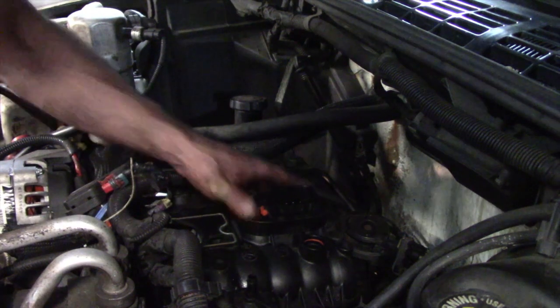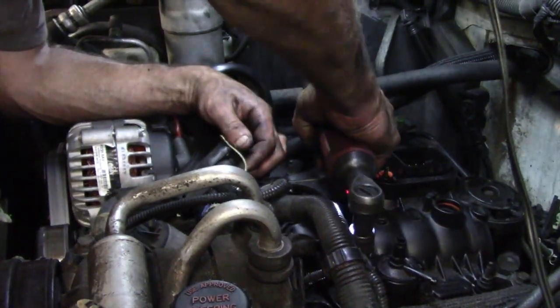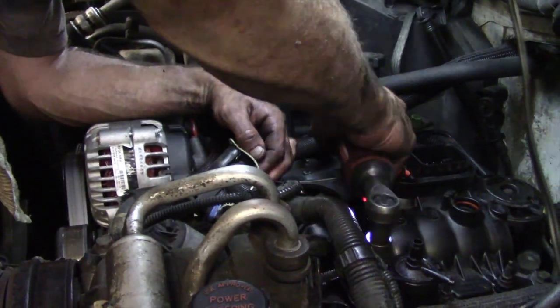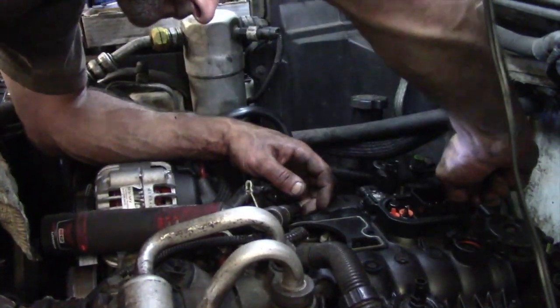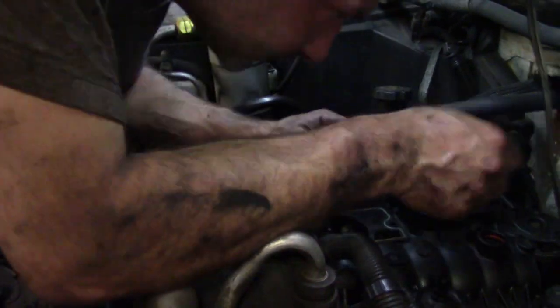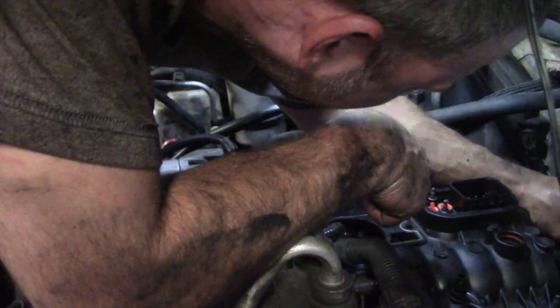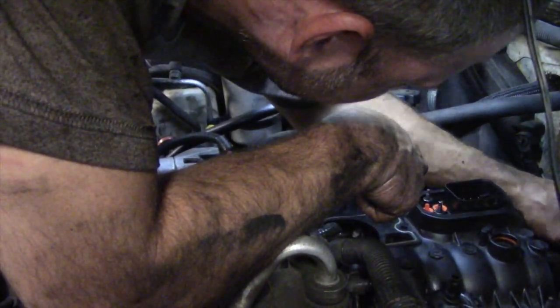Find my little light. Make sure I'm sealed, but I believe I'm in. We got it on. As you can see, you had to wiggle it pretty good and force it in with a set of pliers to get it up and make sure it's seated properly. You got to make sure you do that. We're putting the bolts in it now, and also don't forget to put your evap purge on the other side of the intake that shares two intake bolts, just so you don't have to do work twice.